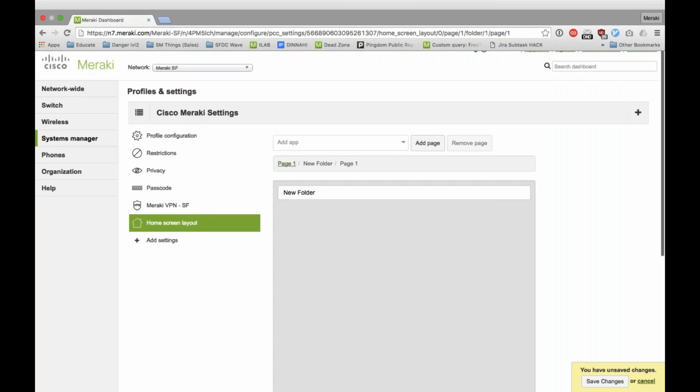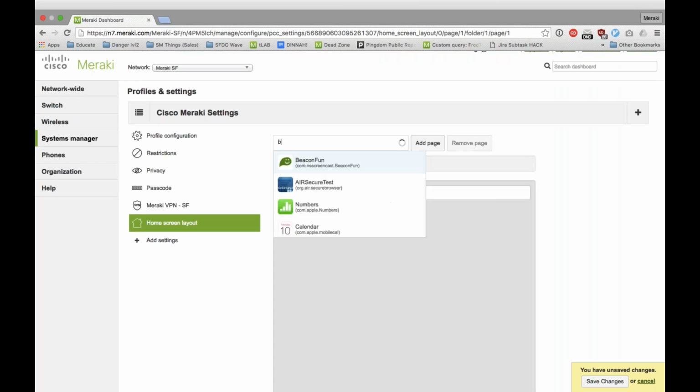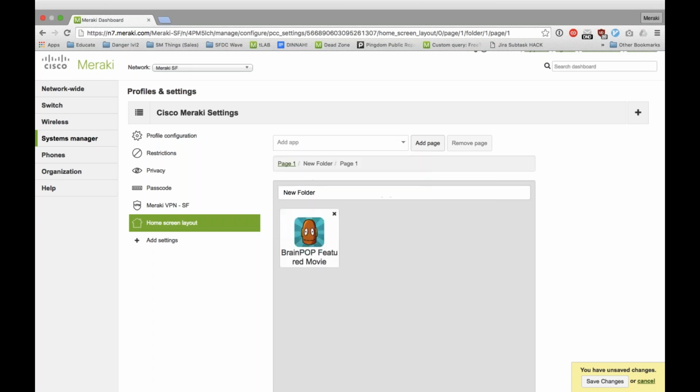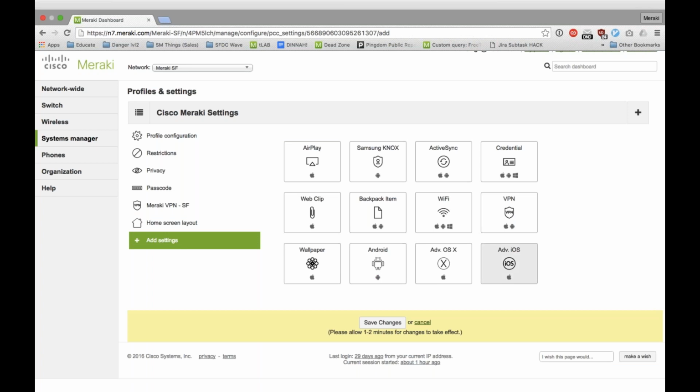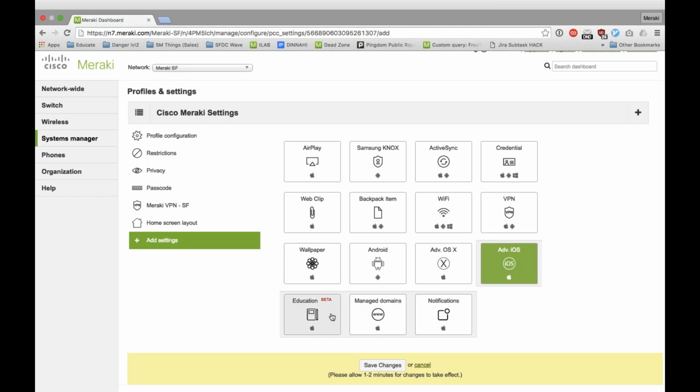I can add folders if I want, and then I can start adding, maybe now I want to put Brain Pop. And these are all live searching the App Store. I can grab it. Maybe I'll put Brain Pop in here and call this folder education, and now I've got my education folder that I can jump into and look into Brain Pop. So a very, very powerful, very easy way to get your devices kind of at a uniform set, right? We can add in wallpaper, we can change where the icons are, we can even get it ready for the classroom.